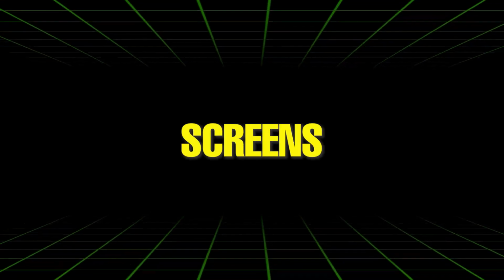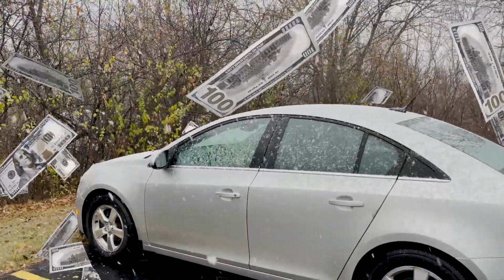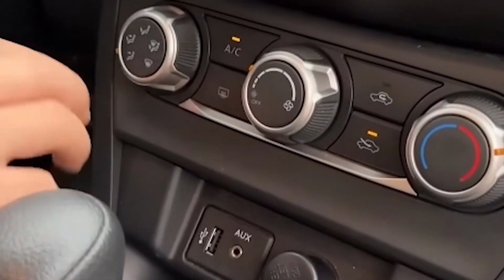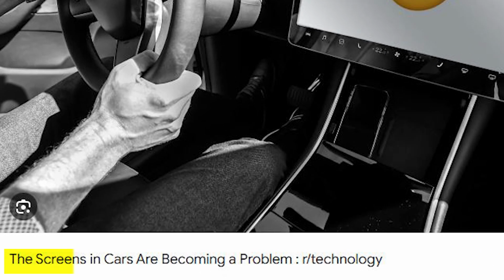When these touchscreens fail, you're looking at over $1,000 for replacement. And unlike physical buttons, where if one breaks, the others still work, a broken touchscreen means all your controls are dead until you fix it.